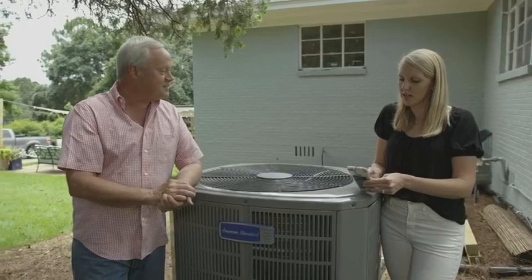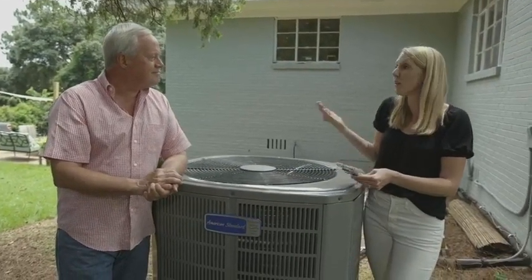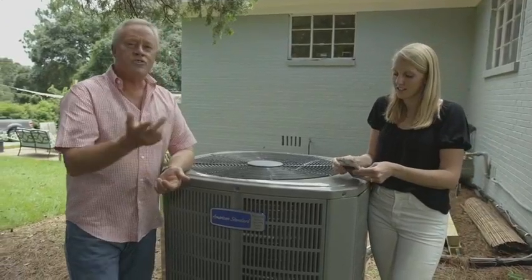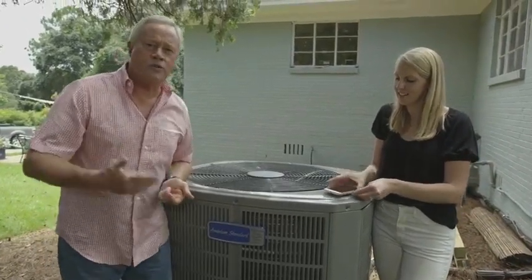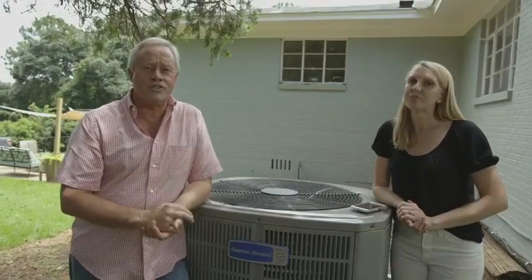It tells me the outside temperature, the relative humidity, and what percent speed my compressor is currently on. And it'll also give you reminders about when to change the filter, when to have it serviced, and any problems that you may have, it will alert you to that. So, it's extremely good from that standpoint.